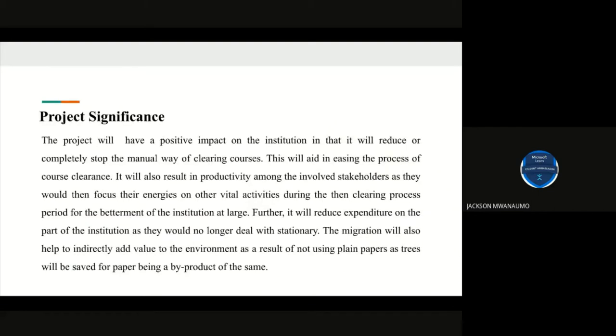And the significance of the project per se is that it will generally ease the process of course clearing. And also it will result in productivity, as you may be aware, at the same time that lecturers do the clearing of courses, that is the approval or clearing of certain courses, the lecturers will still be involved in exam monitoring. So it sort of divides their productivity as they have to concentrate on both those things. So once it is taken online, it will be done with ease and they can do it at any time at their own convenience.